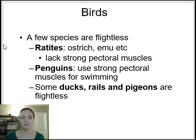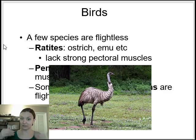So most birds are able to fly. There are a few that have secondarily lost that ability. For example, the ratites, ostrich, emu, kiwi would also be in this group as well. These are birds that are only going to be walking. They aren't flying. They've lost that ability to fly secondarily.